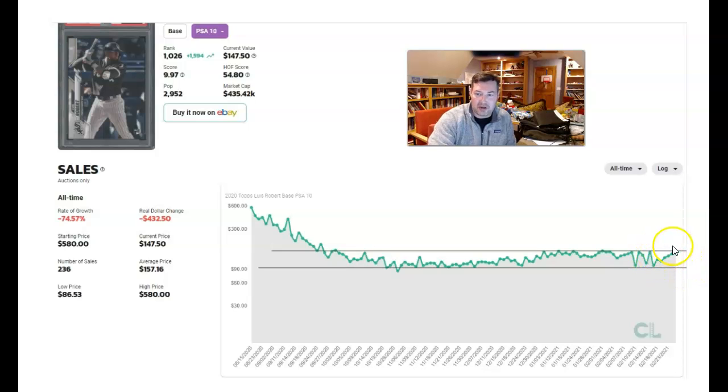So as it stands right now, you're at the top of the range for Luis Robert. PSA 10, $147. So $50 would be his PSA 9 right now. So if you're able to get it for less than that, that'd be a good relative value. I'm not sure what those go for. Good job, Chad. Way to research this, but that's where we're at.